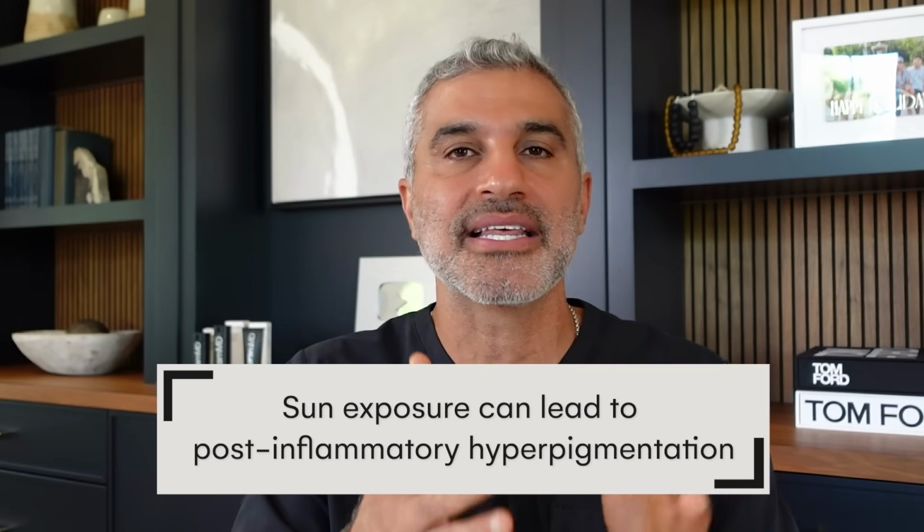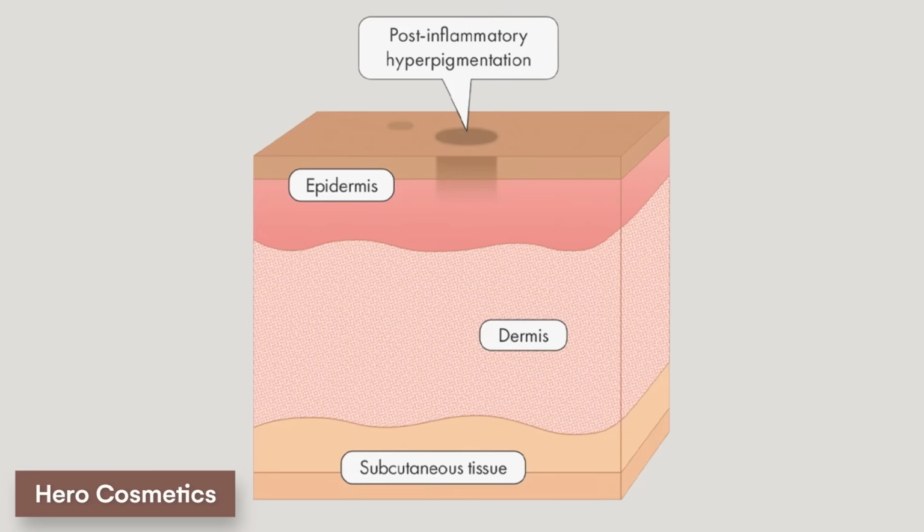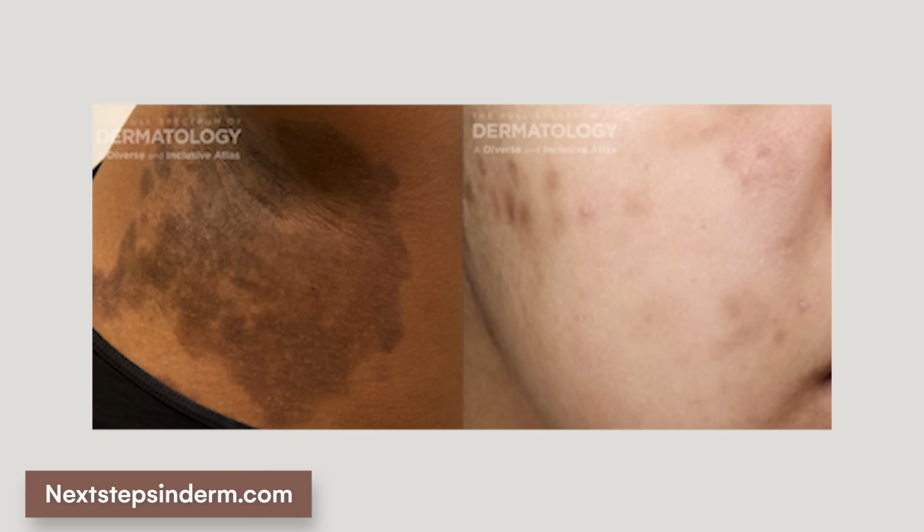The issue with lasers and chemical peels during the recovery phase is that the prolonged periods of inflammation it takes to heal can be exacerbated by sun exposure, and that can lead to post-inflammatory hyperpigmentation. So you went through this whole thing to look better, and then you end up with more brown spots and discoloration that's going to take 3 to 6 months of intense treatment just to get it to calm down again.